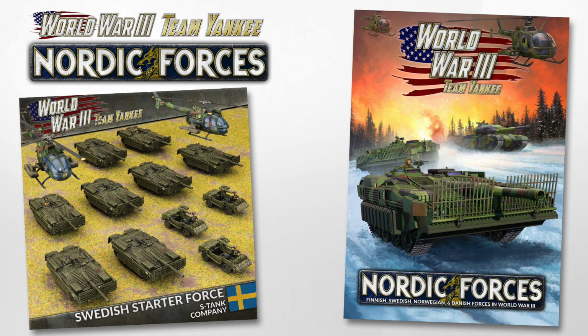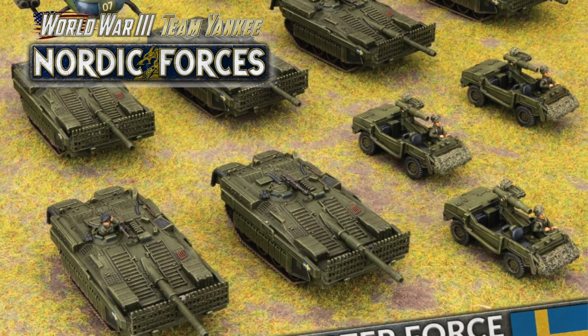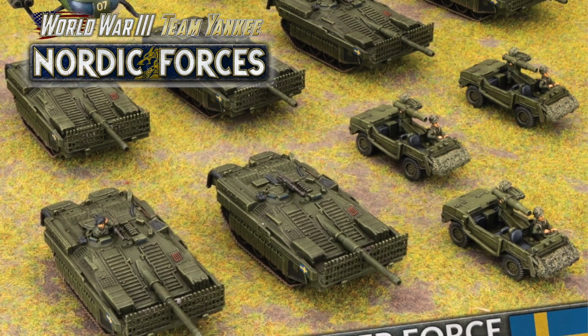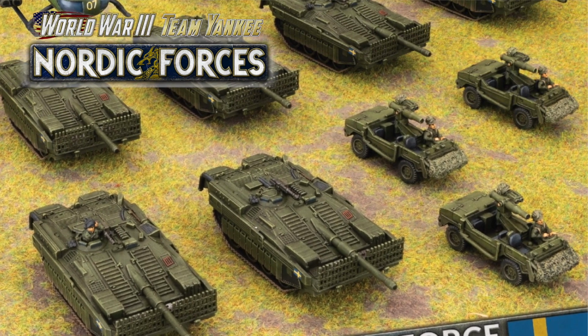This box set has 8 S-Tanks, Sweden's unique indigenous turretless tank design. This is a new plastic kit. I've shown a preview of an assembled Battlefront S-Tank in a previous video, but I'm looking forward to getting my hands on this one to get a closer look. I believe you can build the original Stridsvagn 103 version, as well as the upgraded Stridsvagn 103C. But don't quote me on that.